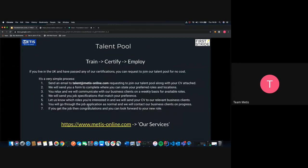And this is it. In Metis, I've developed this 3-step plan, which is train, certify, and employ. You take the course and train yourself. You pass the exam to gain your certification. That covers the certify. And then finally, it's the employ. At the end of the day, the whole purpose of all this is to help you gain employment. And that's where the talent pool comes in.